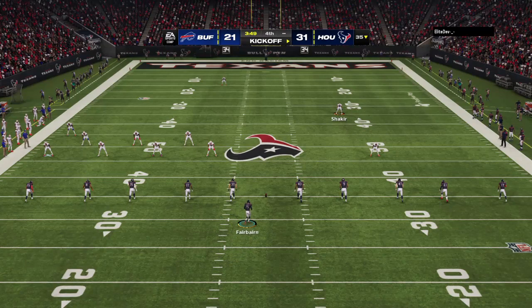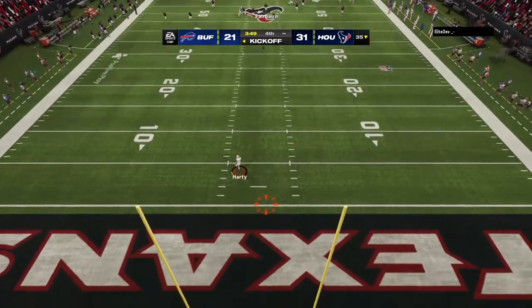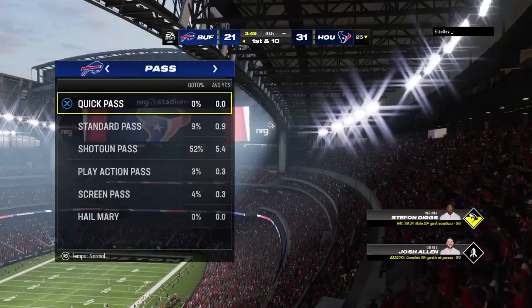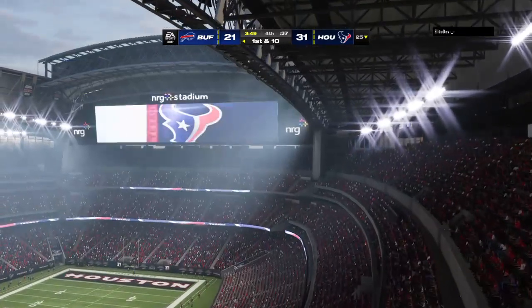Fairbairn now following the made field goal. He'll send this one away, and that one will bounce out of the back of the end zone, so we will start here at the 25.